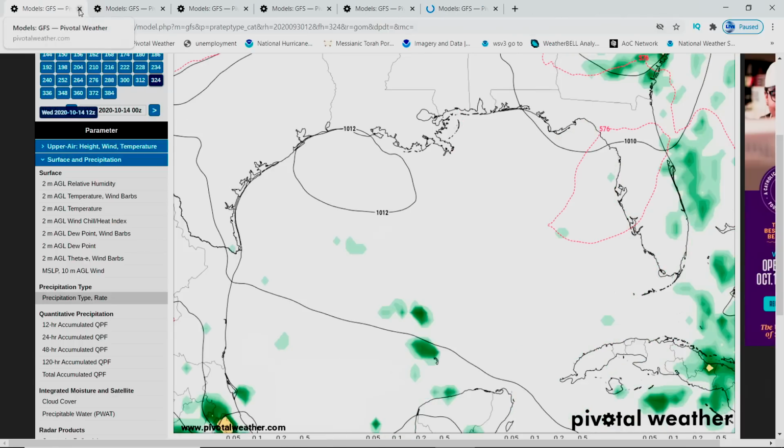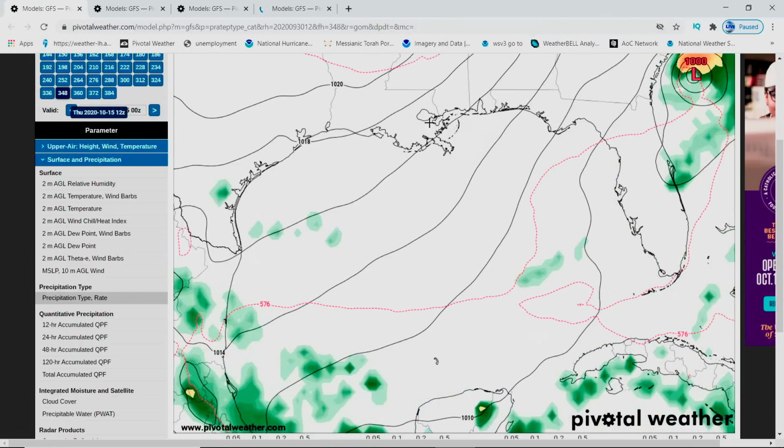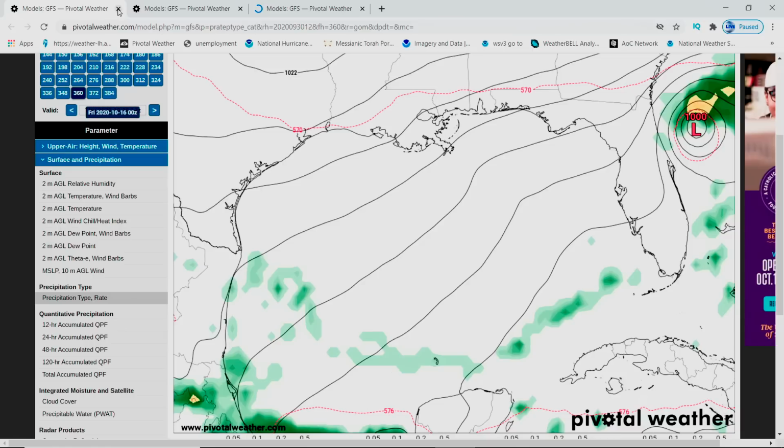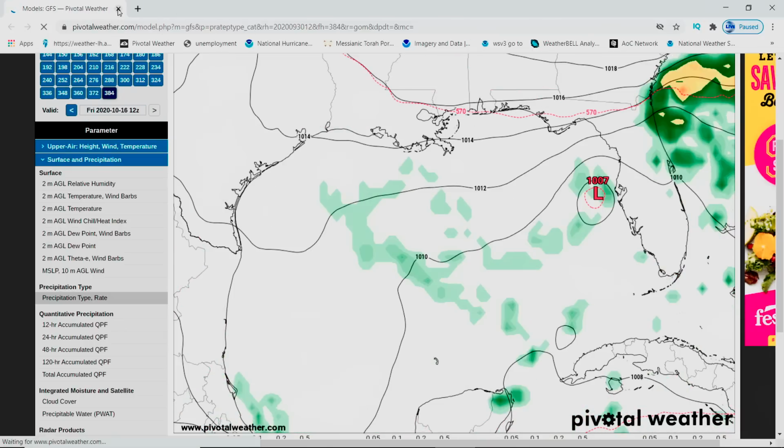It spins all the way around. This is every 12 hours. Now that's 2 days now. It took 2 days for it to come from Tallahassee and go all the way back around and come out. Then it comes back around because it's getting surrounded, and I'll show you that in a second. It goes back over Florida again as a very weak system and pretty much dies off. It's surrounded. Let me show you.